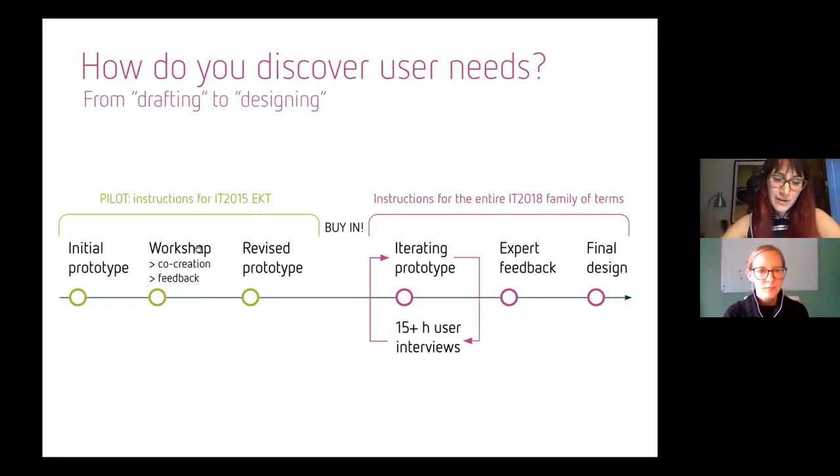Well, first we had a pilot. We just took the terms for the agile software development and we made a prototype. Then we had a workshop with the experts and then we revised it. And with that, we went back to the board. They said, okay, we like what you're doing. Now you can do it on all the instructions.